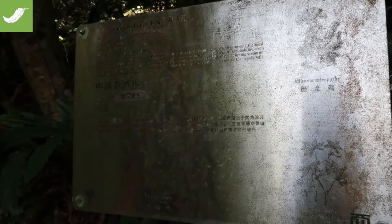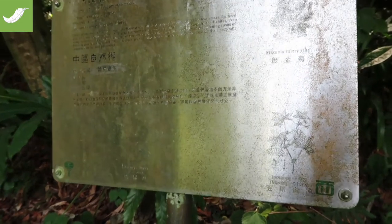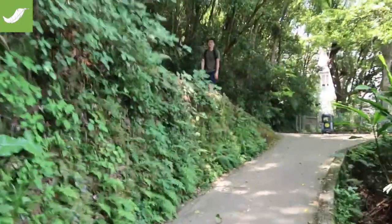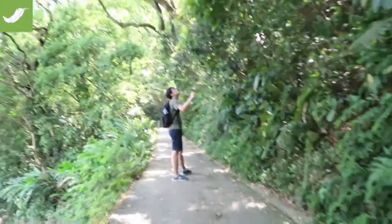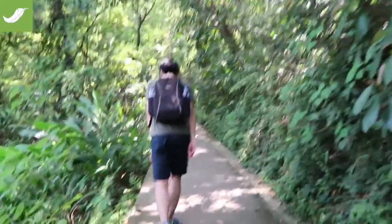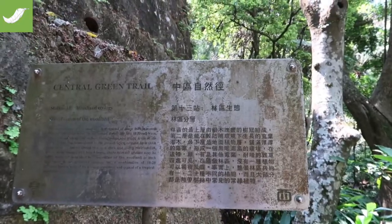Station 12. They clearly gave up on maintenance for this sign. Something about morning glory. That's all I can read in the whole sign, morning glory. Hong Kong. Well done. Why are you bullying the plants? They have feelings too, you know. Station 13. Woodland ecology.